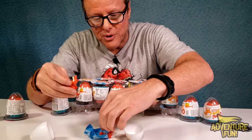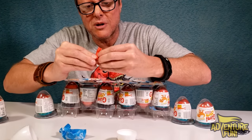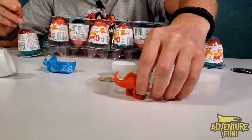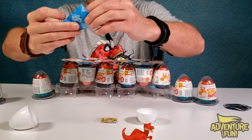Man, it slides into place really well. It's lock and load. So who did we get? Will it tell me? I'll look at the collector's guide in just a minute, but first I got to build my... Oh, it stands really well, too, guys. It looks like a T-Rex, doesn't it? Well, it's got the Spinosaurus. It's got a spine to it. Okay, then what's in here? It's got a question mark.